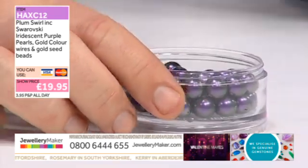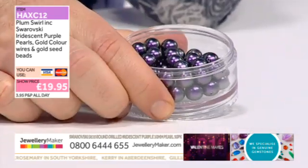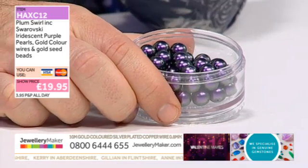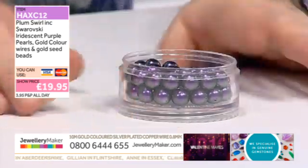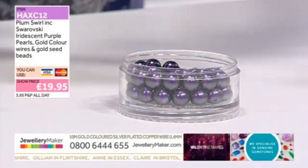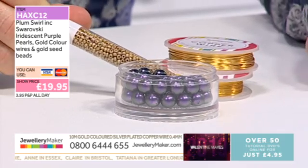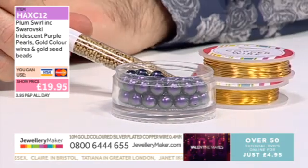And they do look slightly Tahitian-esque. So if you wanted to make wire wrap rings out of this, or earrings as well, aside from the piece that you make, for £19.95 you can make a lot of jewellery, let me tell you. And you've still got all of the seed beads, and you've got the 20 metres of the gold-plated wire as well, which is really superb, I have to say.